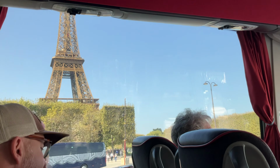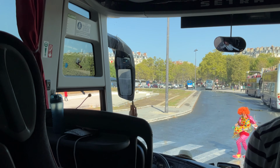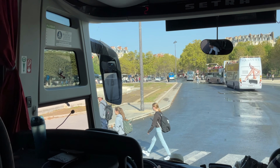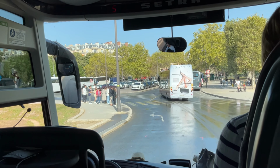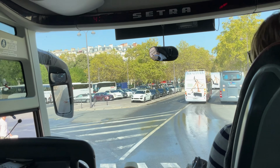And don't worry, we will make a stop. We will make a stop on the highway. Yeah? So, nice view of the Palace of Chaillot also on the left side.